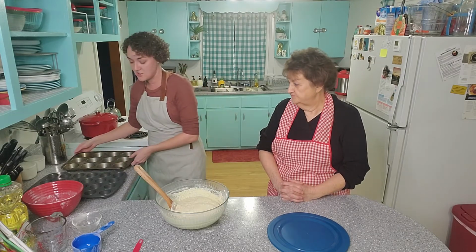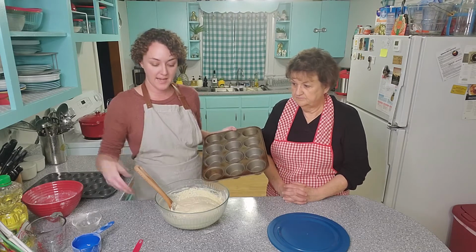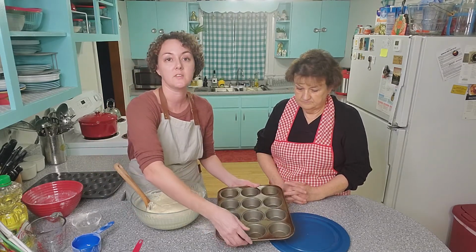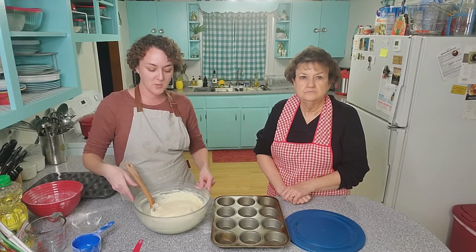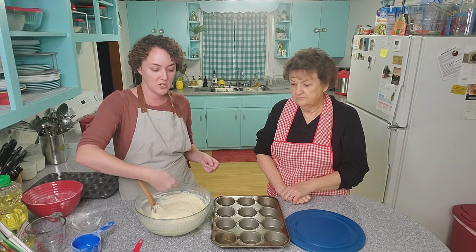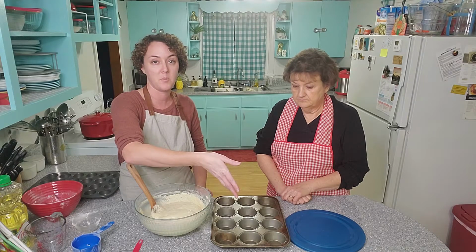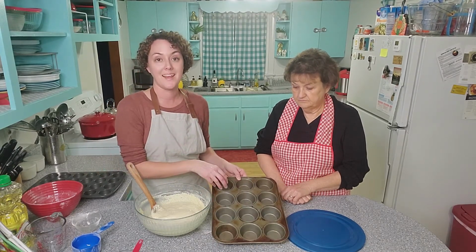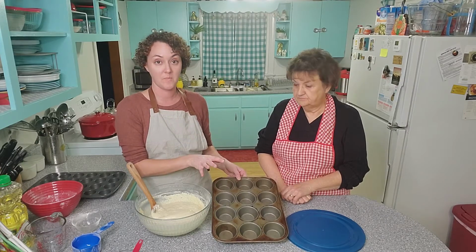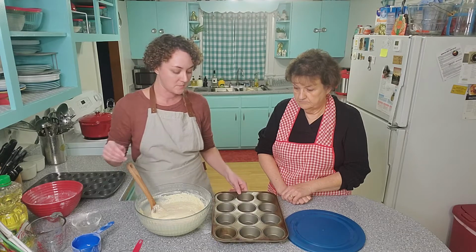Now, what I like to do is I take a muffin pan, and one of the reasons I think this is called spoon bread, even though there are several incarnations of spoon bread, is because basically you're just taking a spoon and just filling your muffin pan, and that's all you need to do with it. Now, I spray these pans really well.